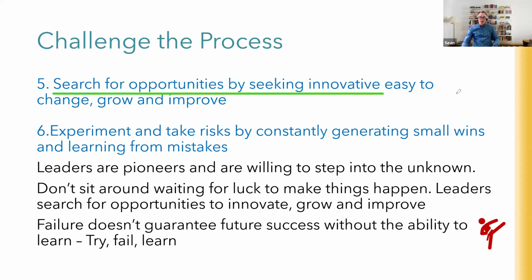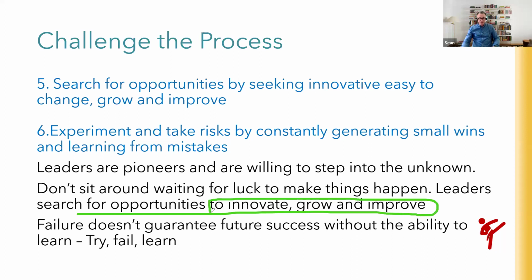You need to be comfortable going in new directions, go in innovative things. That comes with risks. You need to be happy with that, particularly in projects. And you need to be willing to lead people in that direction. Okay. You'll always be searching for opportunities to innovate, grow, and improve as a leader. And this is so true for anything you do in the world of project management.